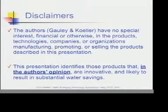What we did is you'll see some of the slides that you've seen if you were here 18 months ago or at the symposium 18 months ago. We have some disclaimers, which we have to put in here because we want to make it clear that we're not beholden to any of the companies or products that we're going to be showing you, financially or otherwise. So these are just our opinions.